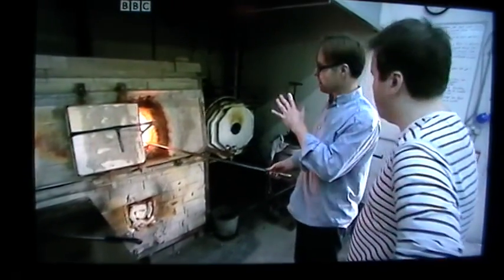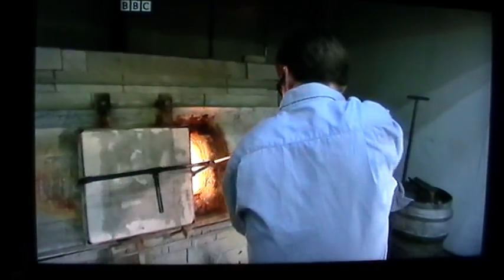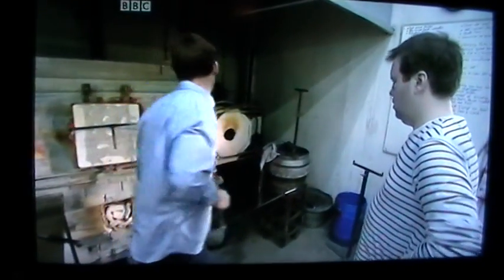How hot is that? This is 1100 degrees centigrade. Wow. And in there is glass? In there is glass. Molten glass. There's a pot, and I can gather the glass on the end of the iron by turning. Okay? Wow. And I've got myself a gob of glass on the end here. A gob? A gob, gather. And as you see, I am still turning.